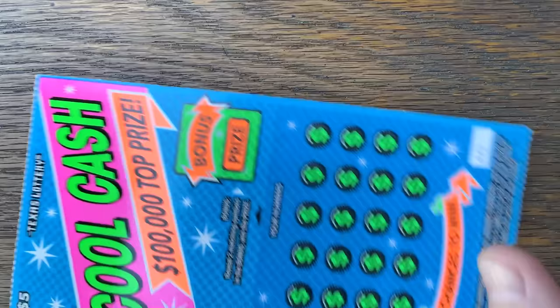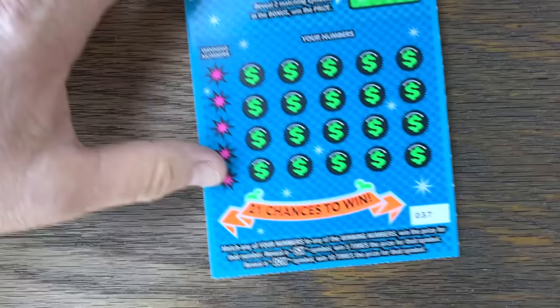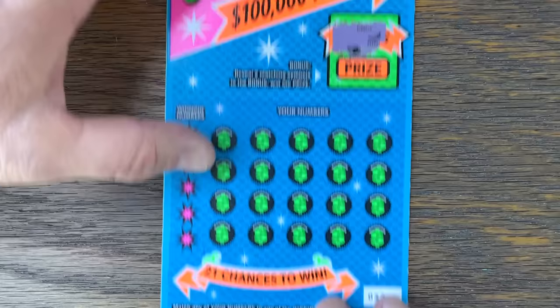And let's say we do it on cool cash. This is one of my favorite $5 tickets, has really good odds for winning, a $500 and a $50 winner per pack. So hopefully we can find a nice big one. All right, we need two matching in the bonus to win, two matching symbols. Let's start off with a win on cool cash. How many wins can we get buying five tickets in a row? Match win 5 or 10 times.